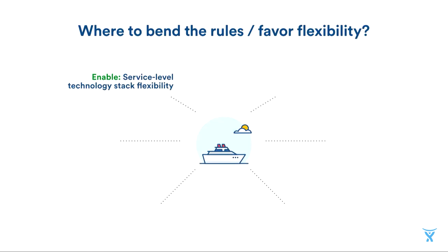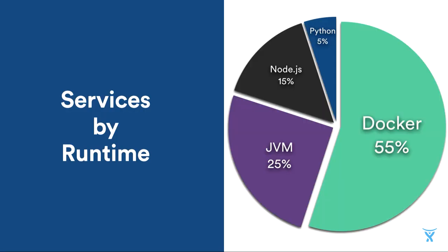The first one is about flexibility in terms of technology for the service owner. We've found nothing turns people away from your platform faster than mandating a particular language or a particular web framework. This is the runtimes that we support on our PaaS. And you can see Docker is the most widely adopted. It's also the fastest growing.